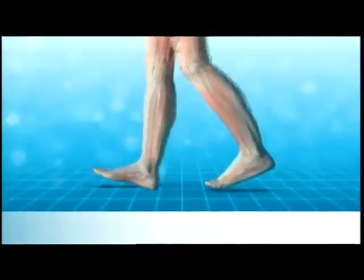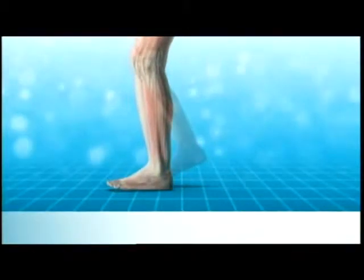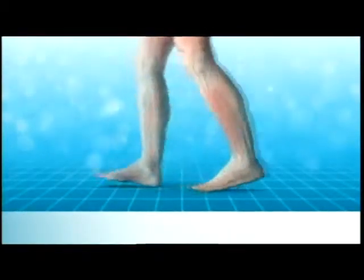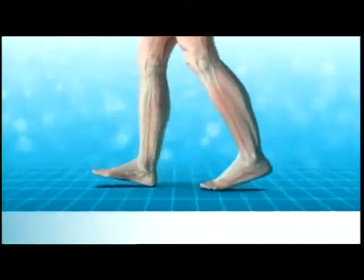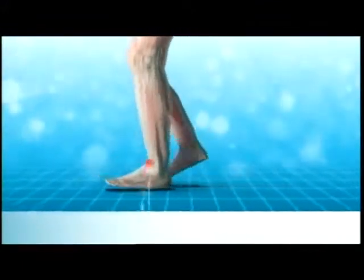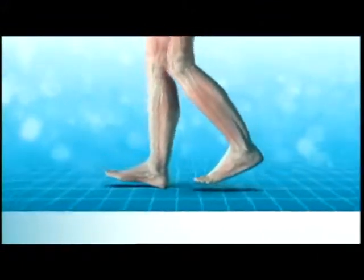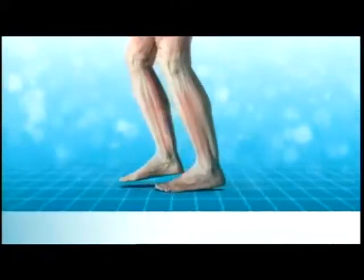Now I'm going to talk a little bit about the walking cycle, or what I call the gait cycle. Now the gait cycle consists of two parts: the stance phase of gait, which is when your foot is on the ground, and the swing phase of gait, when your leg is in the air. When walking, our feet are our only interface with the ground. They are the first part of our bodies to experience the forces that are generated during walking, and the way these forces are distributed can have an effect on the other parts of our body.